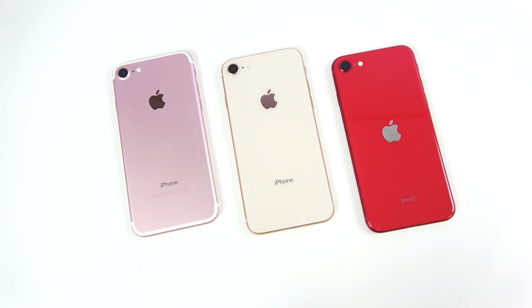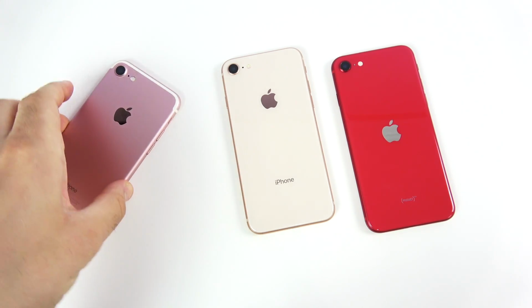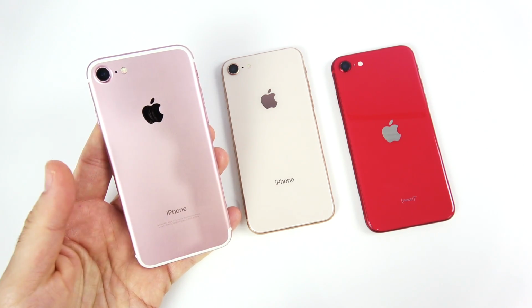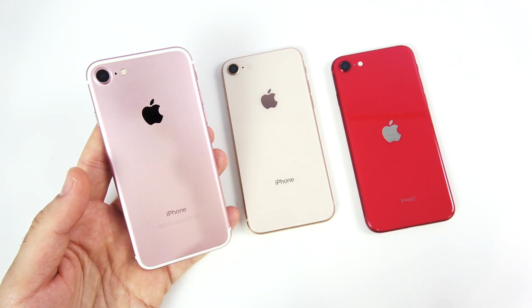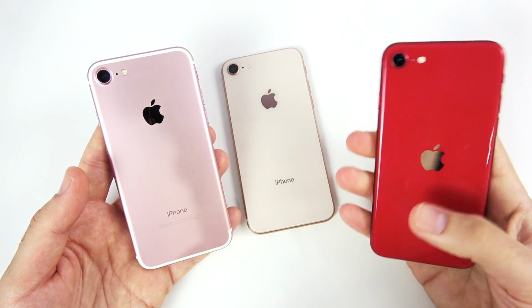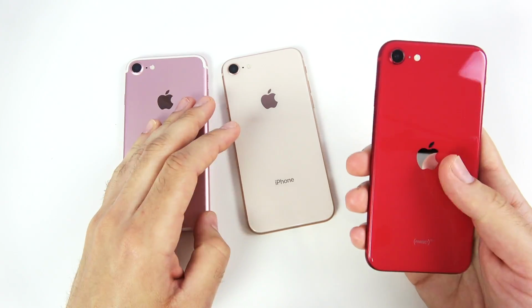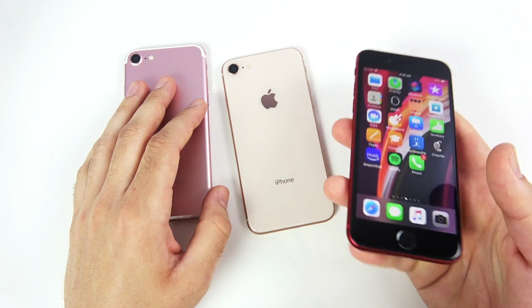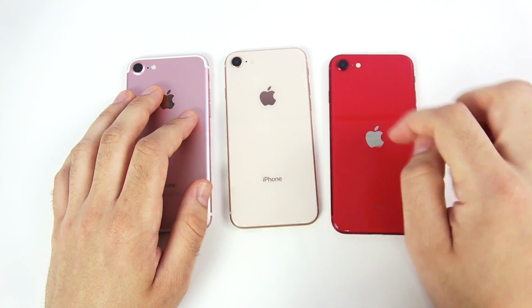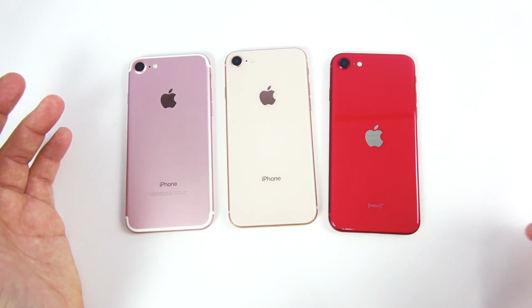And talking about the build, the feel in the hand, the iPhone 7 is the only one here with a matte aluminum kind of feel on the back, and I actually like this feel a little bit better than the glass. The glass feels smudgy, oily with your fingers, stuff like that, but it does enable premium feel, it gives it a little bit more heft kind of. And then also it does have wireless charging on both of them, so iPhone 8 and iPhone SE 2020.